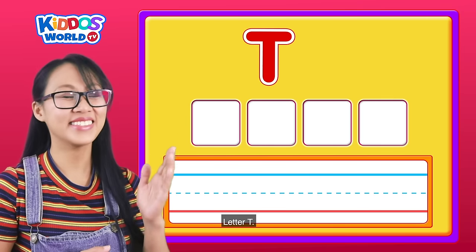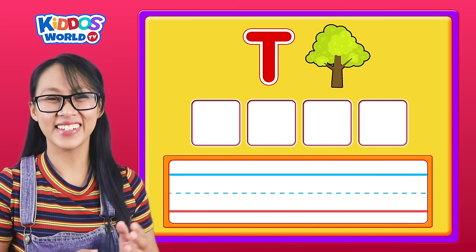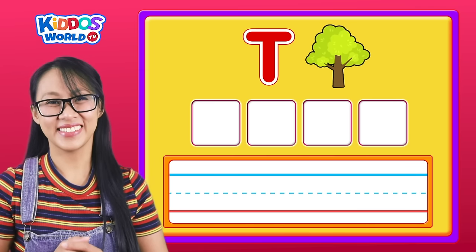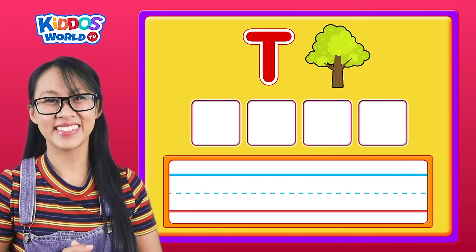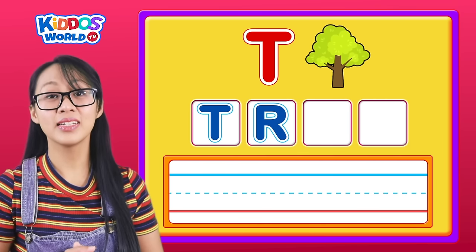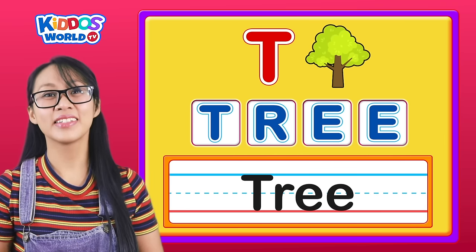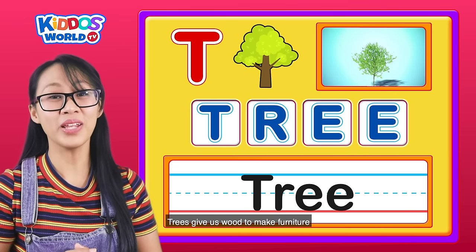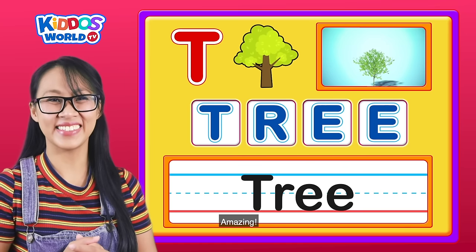Letter T. T is for tree. Tree. Now let's spell tree. T, R, E, E. Tree. Trees give us wood to make furniture and other useful items. Amazing! Great!